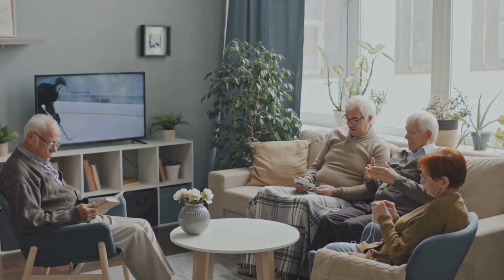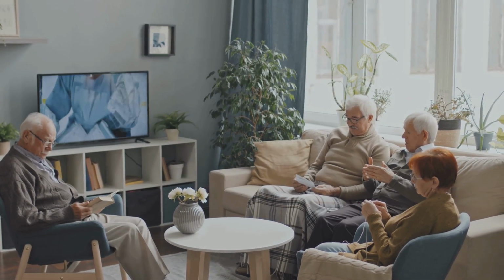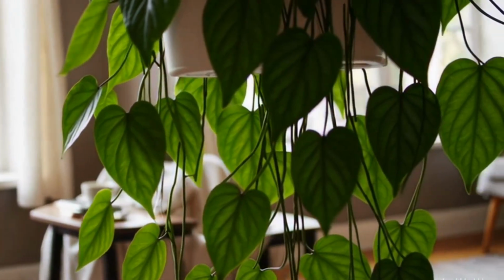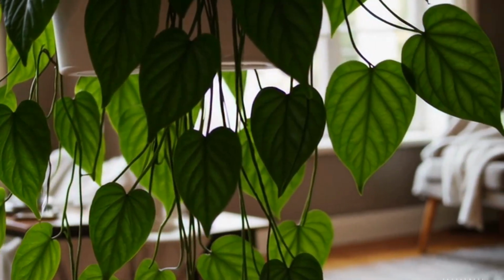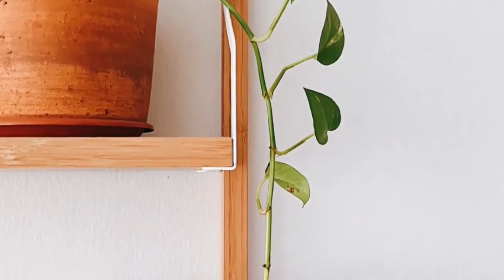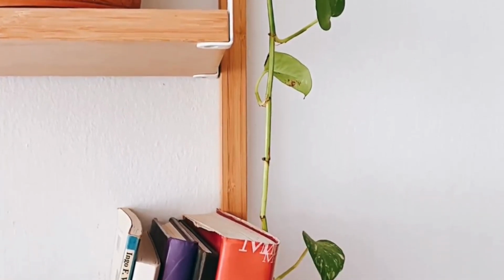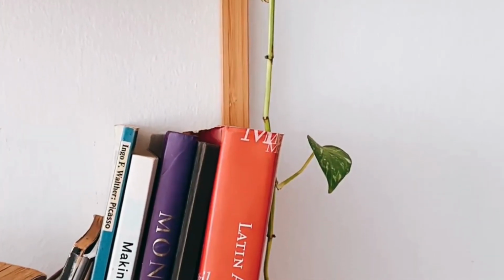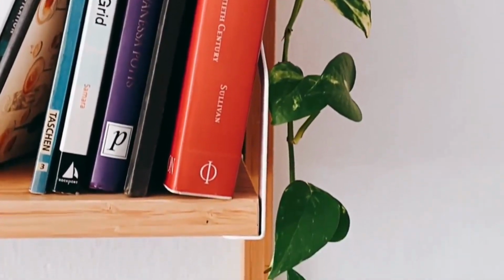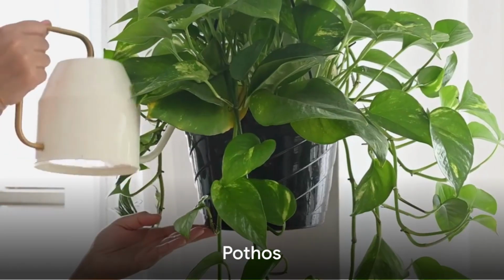Not every home gets bright, sunny windows, and for many seniors, especially those in apartments or assisted living, low-light spaces are the norm. But that doesn't mean you have to miss out on the air-purifying power of houseplants. Some of the best toxin-removing plants are adaptable to shade or indirect light, making them perfect companions for corners, bookshelves, or cozy bedside tables.